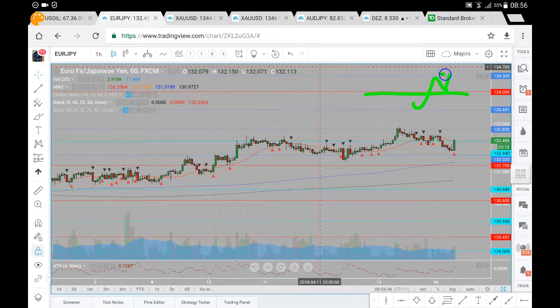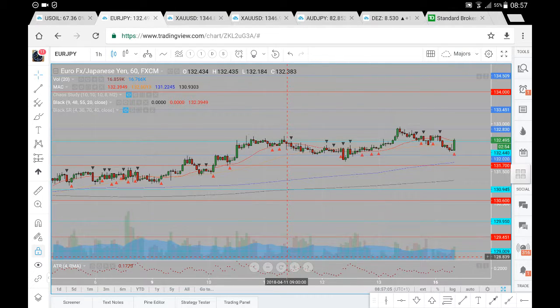I wouldn't anticipate prices moving up towards that 134.50. I would expect 134 to be the far end of the range here to the upside. Similarly, if we were to see a breakdown from where we are at present, just bear with me a second here.